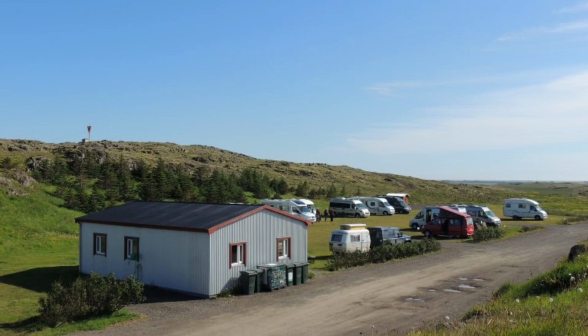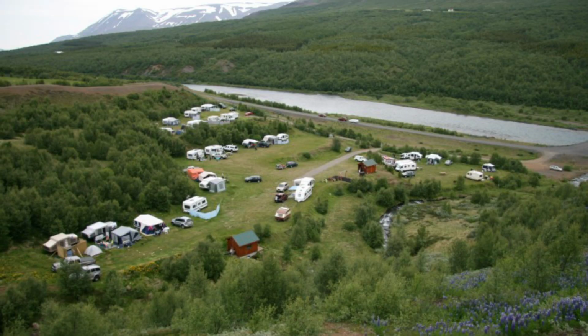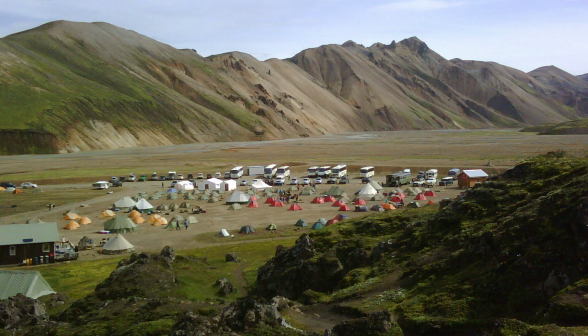As far as facilities and campgrounds go, there are a ton of campgrounds all over Iceland where you can stay the night. Most of them have showers and facilities for washing dishes and cooking. The campgrounds aren't free, but there's a way that you can save money on that too.